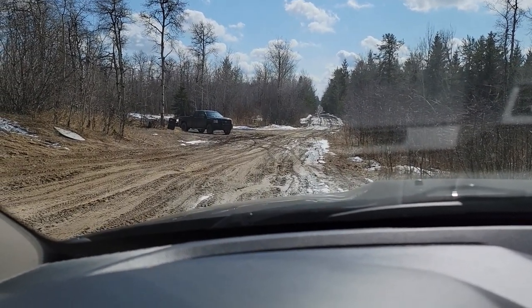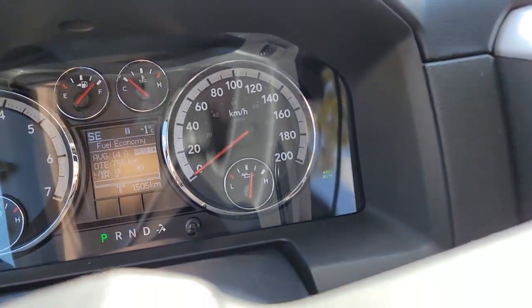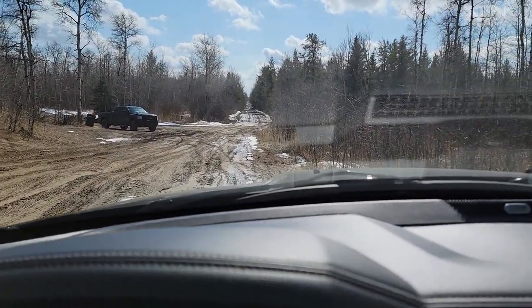Okay, well, here's the last part of our trip, getting out that road there. Got it in four-wheel drive auto for now, and we should see how things go getting out of here.